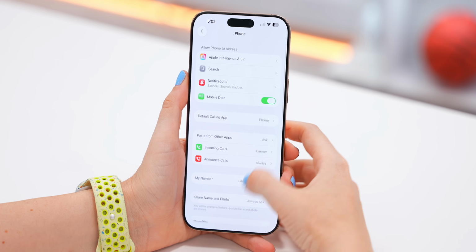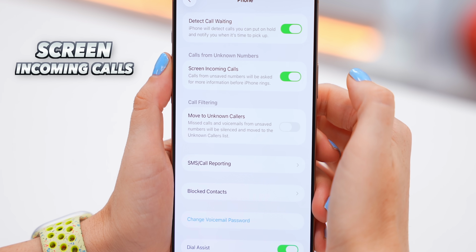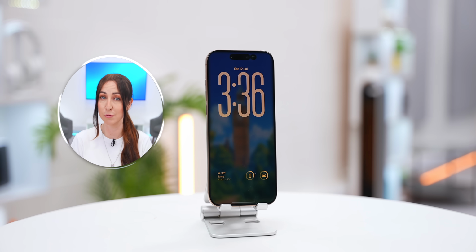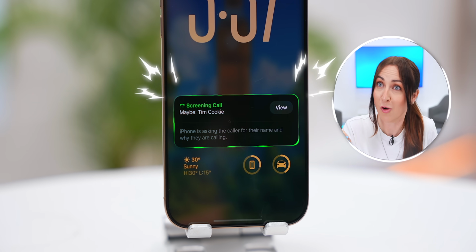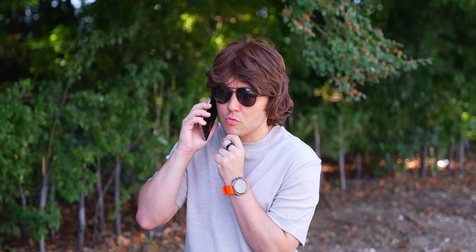Then in here, scroll down and turn on this new setting called Screen Incoming Calls. Then check it out. When your iPhone gets a call from someone who's not saved as a contact, your iPhone will automatically answer and screen that call for you. It'll then ask that person what their name is along with the reason they're calling.